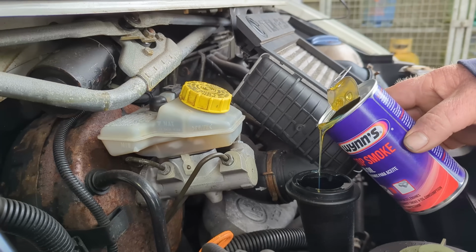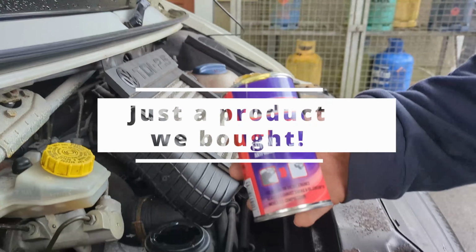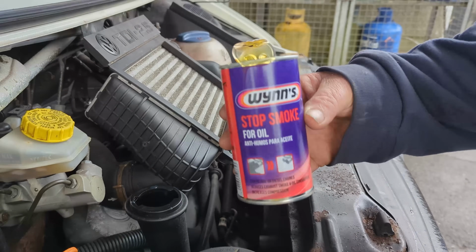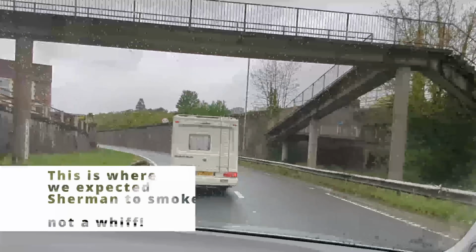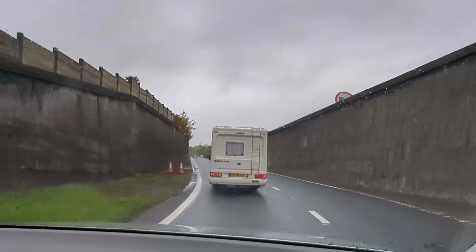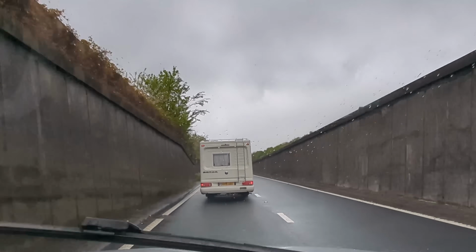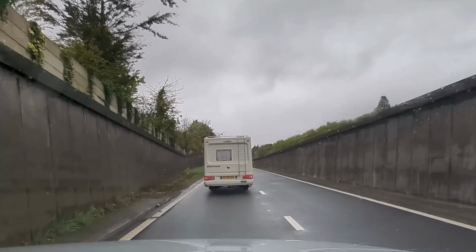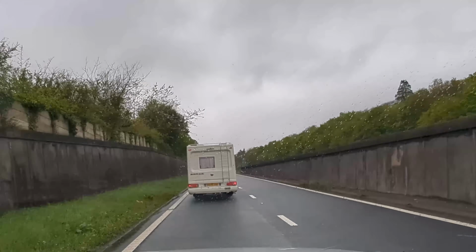So let's just have a look at that product a second there. So wind stop smoke. Yeah, that's the one that I found best information about, as I say, the people who just do the occasional summertime Sunday drive. As it is, Sherman only does 2,000 miles, maybe 4,000 miles in a busy year. So this should keep him happy.